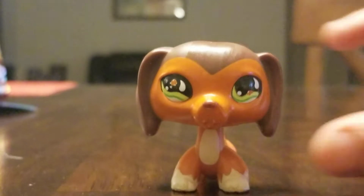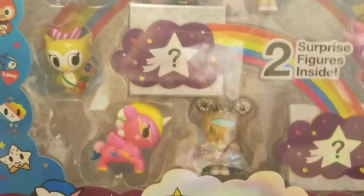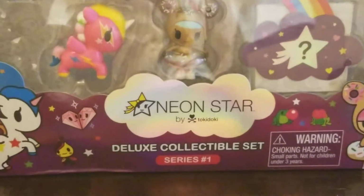So, the first thing I got is this. I know this is not LPS, but I'll show it later on the LPS. So it's the deluxe collectible set. I'm not going to open anything that is not LPS, but I'll open the LPS things. So here it is. I love this set.